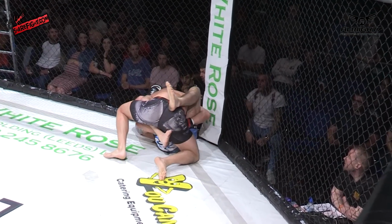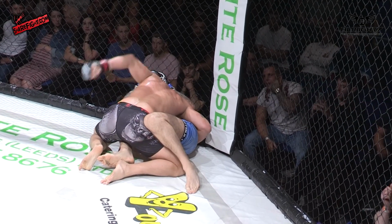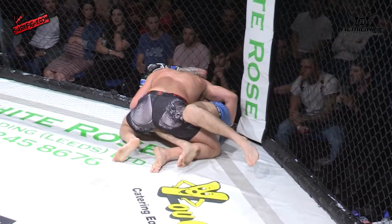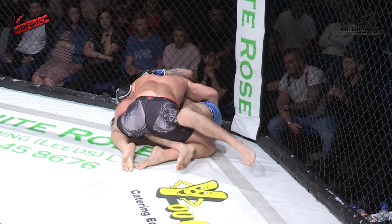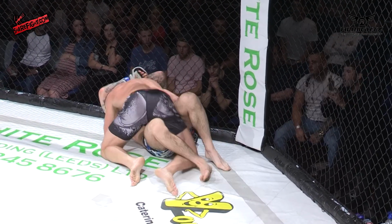Now this is where you don't want to be under Brocklesby. Yep. And this is the momentum that Brocklesby has carried from that second round into the third round. We've seen a shift in dynamic here, Chris. Now he's in half guard. Rodrigues is basically laying all his weight on his right hip.